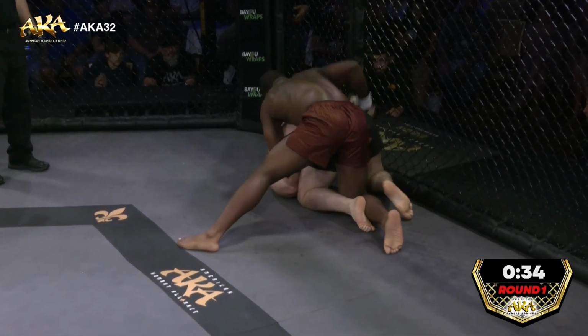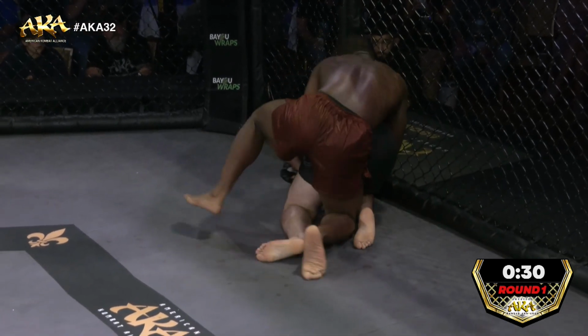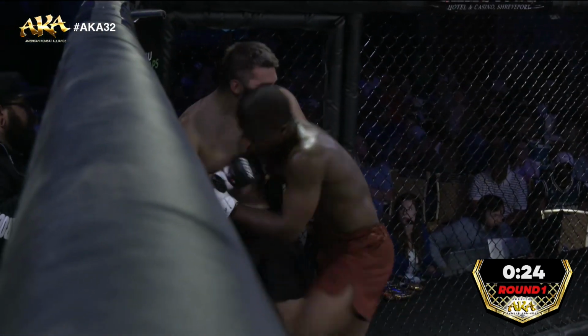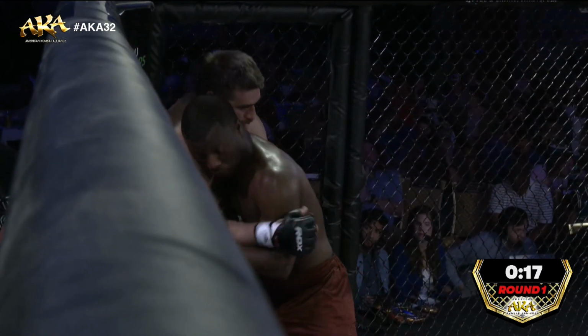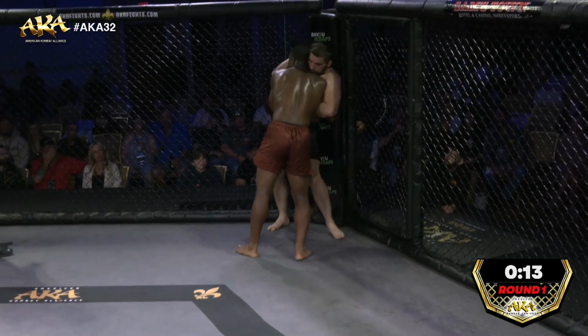Now he's gotten 2-on-1 the other way. He's just controlling, doing the right things. Laroux does a good job, gets to his feet, kind of spins into a neutral position. Dalton Laroux needs to try to get his underhook here, stay a little more rigid, because Tamir is kind of controlling the action.